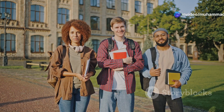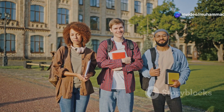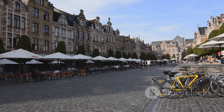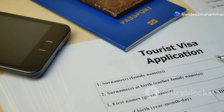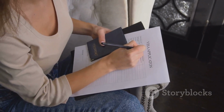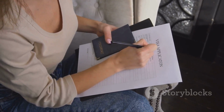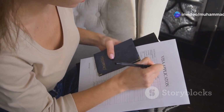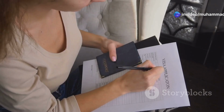So there you have it, your comprehensive guide to navigating the Belgium student visa process. Remember, Belgium welcomes international students with open arms, and with careful preparation and a well-crafted application, you'll be well on your way to experiencing all that this incredible country has to offer. Don't let the visa process intimidate you. By understanding the requirements, avoiding common pitfalls, and presenting yourself as a serious and prepared student, you'll significantly increase your chances of securing that coveted visa.